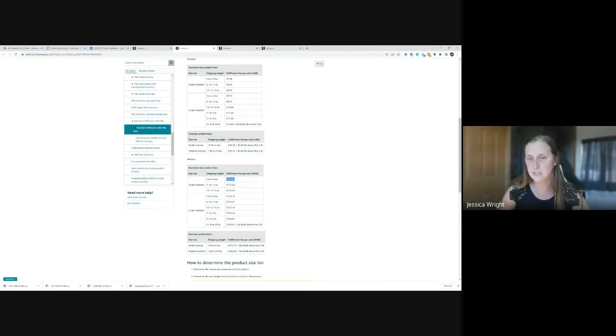So it's even more expensive for Mexico. You're looking at about $5.97. You're looking at about a 94% increase to sell that product in Mexico. So that's something as a seller you need to be very aware of. Your profit margins are going to shrink if you don't price accordingly.